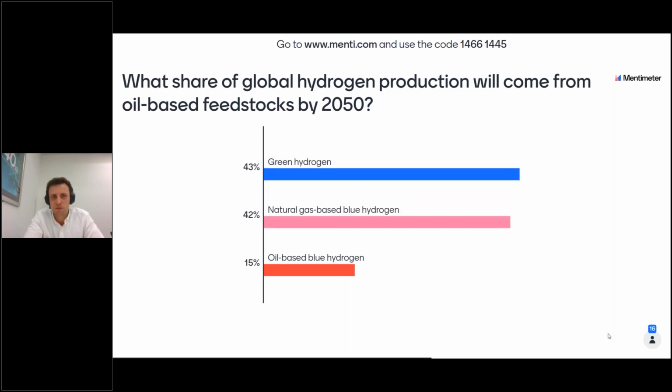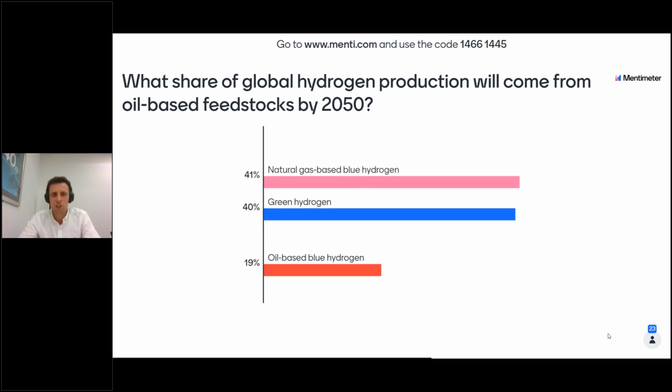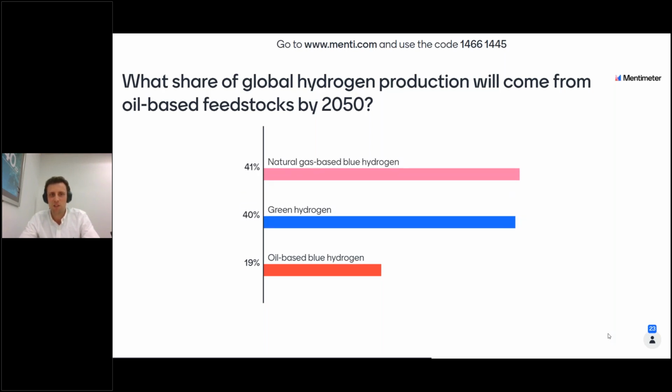So initially it's looking to be fairly similar, potentially a larger role for natural gas-based hydrogen production. I'm not sure if somehow green hydrogen production slipped down the ranking order, now about level with natural gas-based, but equally we're seeing a slightly higher percentage for oil-based blue hydrogen production. So I think going from about 14 to 15% up to 19% now. So interesting to see that some people maybe changed their mind based on some of the results of the presentation.